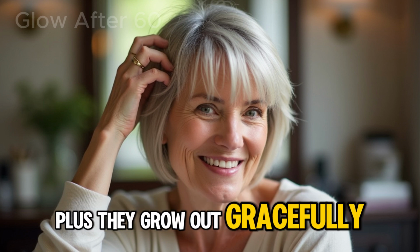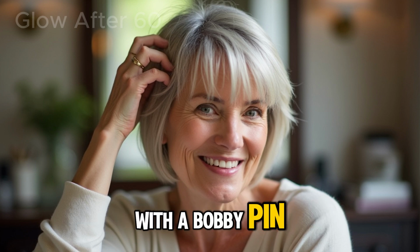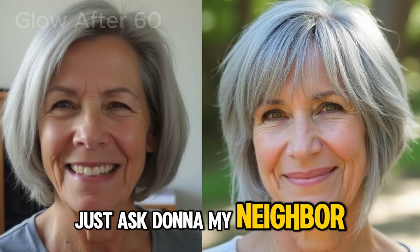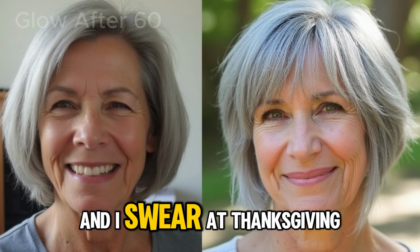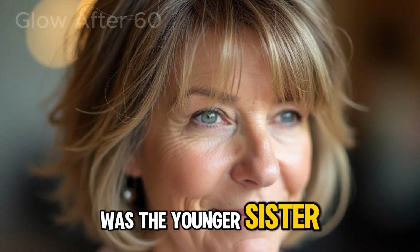Plus, they grow out gracefully. No awkward phase where you're pinning them back with a bobby pin and pretending it's a style choice. Just ask Donna, my neighbor with the cheek silver bob. She added soft, side-swept bangs last fall. And I swear, at Thanksgiving, my brother asked if she was the younger sister.